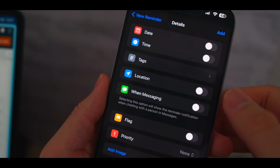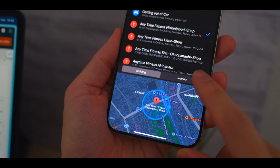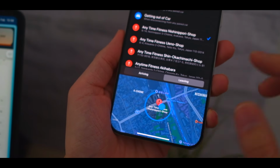Also, location reminders are a game changer for someone who remembers things they need to do based on where they are. They're set to trigger when you arrive at or leave a location. For example, they remind you to grab milk on the way out of the gym or start a task when you arrive at the office.